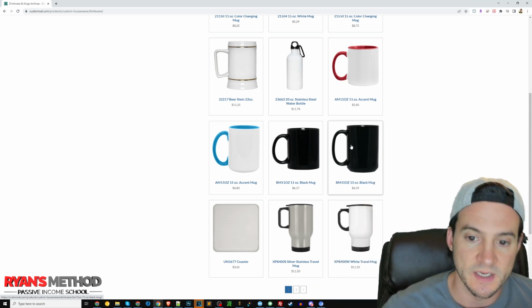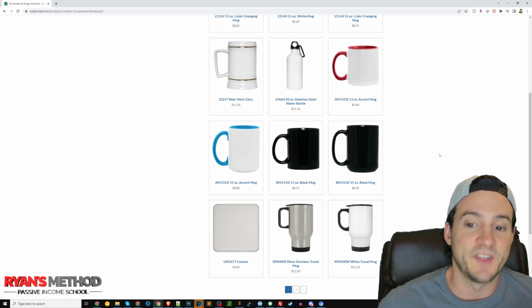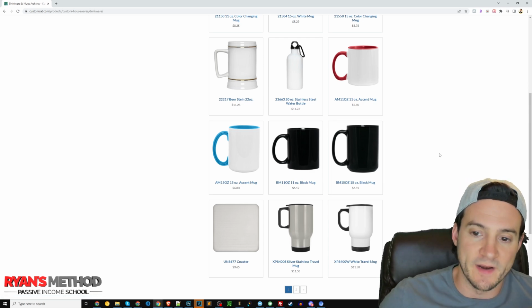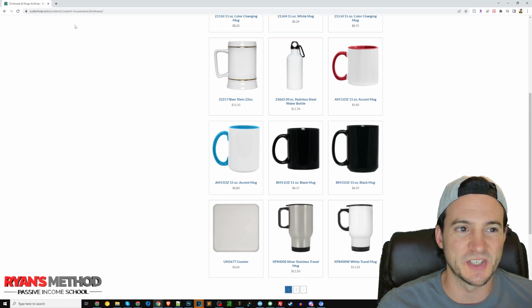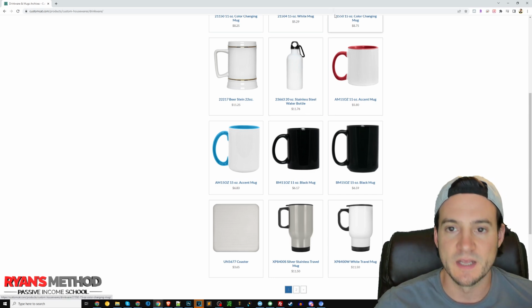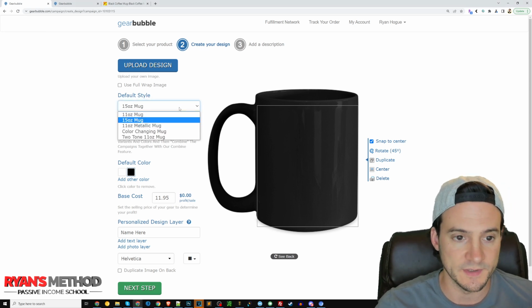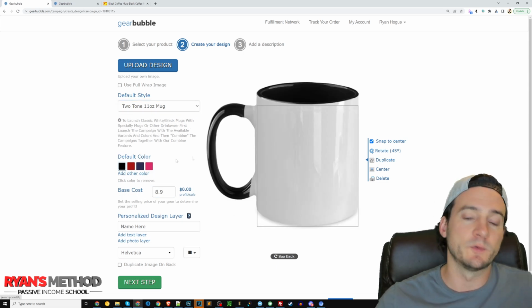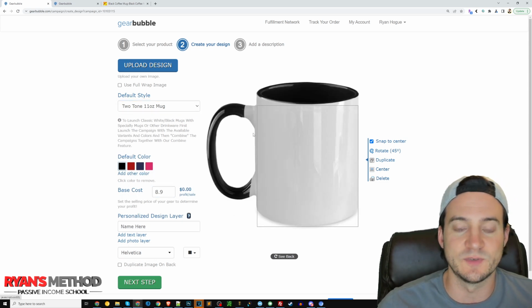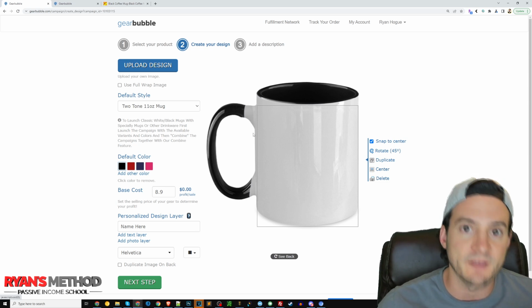15-ounce black mug here, $6.59. So when they go from 11-ounce to 15-ounce, they are charging an additional 42 cents. So that's definitely a little bit more justifiable and understandable than Gearbubble here with these massive price increases. Gearbubble also has a two-tone mug. And what really stings most is that these used to be a really good price. Like the 11-ounce white mug was $4.95.